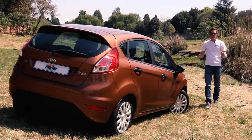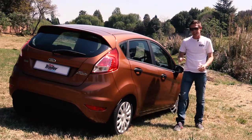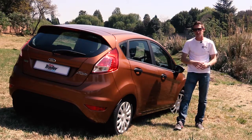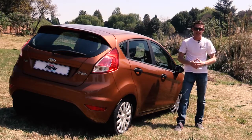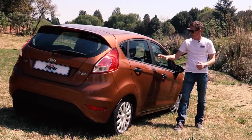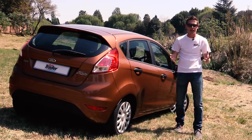Now, don't get me wrong. The Fiesta's a fantastic little car. It's beautifully designed. It drives well. And this Ecoboost motor is going to produce 74 kilowatts and 170 newton meters of torque. It's a wonderful motor. It's just let down by the gearbox. That's all. Now, the Ambiente Auto with a 1-litre Ecoboost retails for 204,900 Rand.